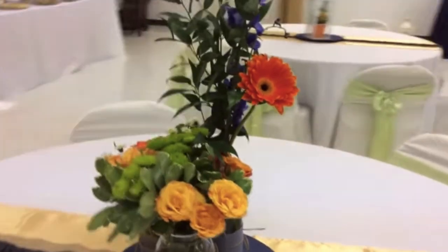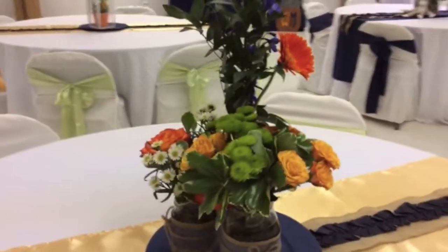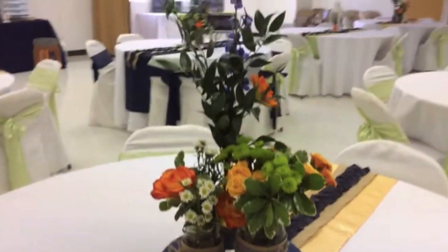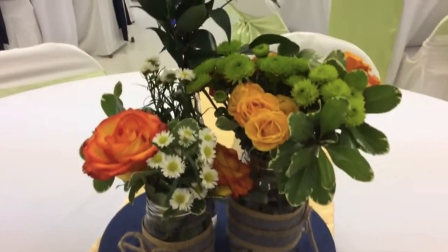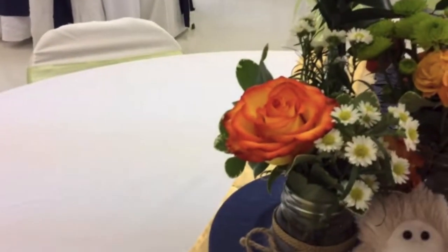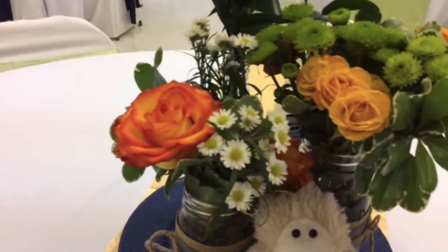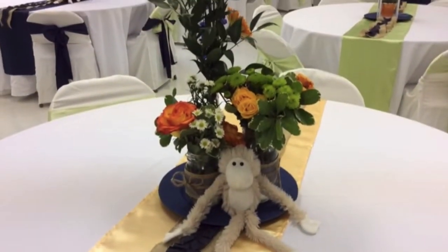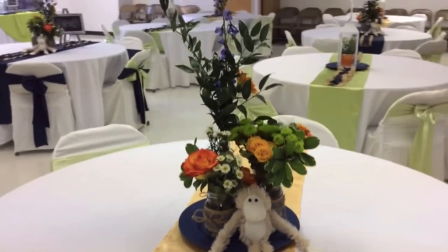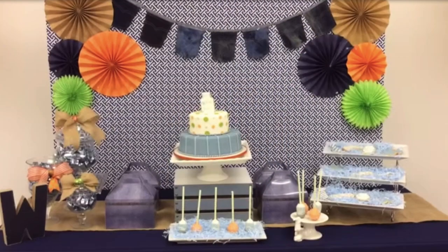But at any rate, I love the way that this one turned out, the mixture of the florals, and I incorporated a lot of denim. Looking back at this, I don't think that I would have bunched so many flowers together to make the centerpiece. I probably would have spread them out a little bit more, but nevertheless, it was really cute, very original, very different.